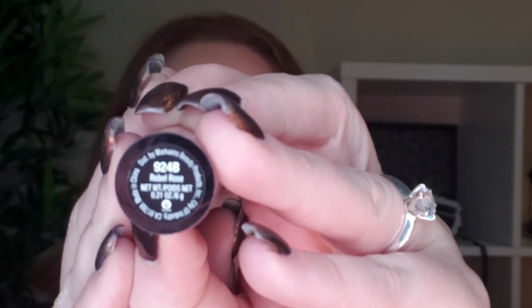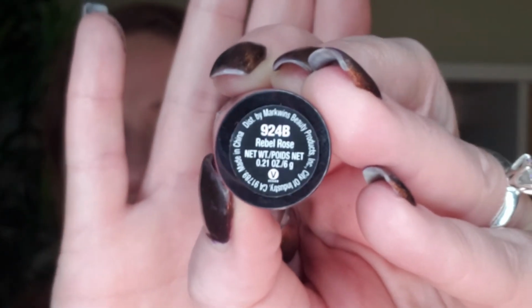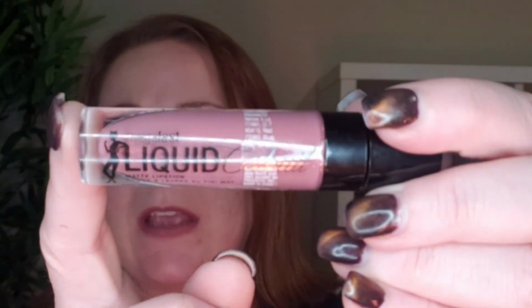Okay. I do like the color of this. And I will show you the color in just a second. I do like the color of this, and it is a matte. And this is in the color Rebel Rose. Rebel Rose, found it. And Liquid Catsuit by Wet n Wild. I do like the color. I don't know what is going on here. Like, it did its own thing. There was some fallout. I don't know when that happened. Maybe you can tell me.